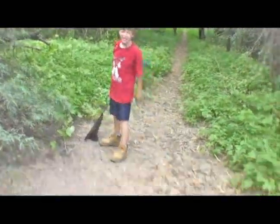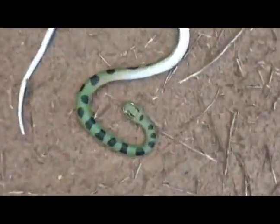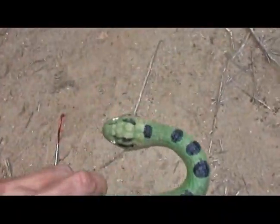thanks. You're just going to pick it up. Here, I got it. A green rat snake. That's a green rat snake.